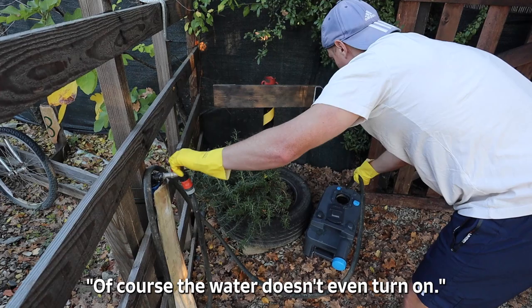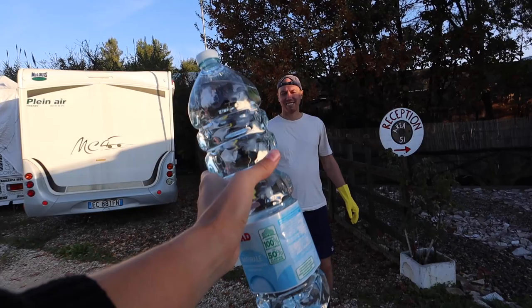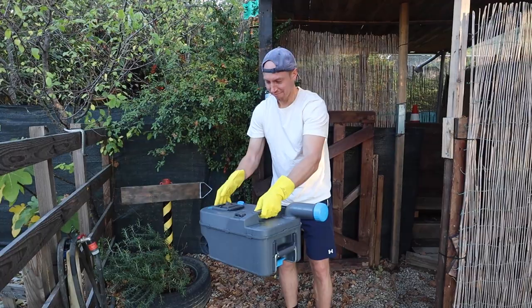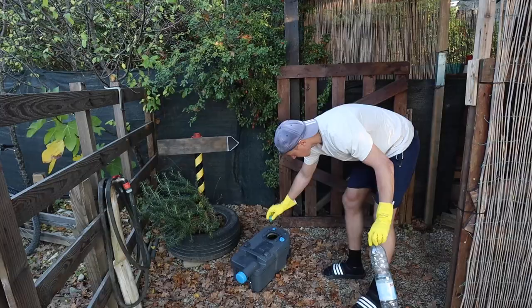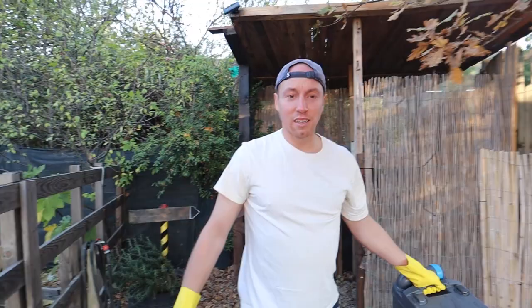Of course the water doesn't even turn on. Since there seems to be no electricity or water on property, we're just gonna grab a water bottle to rinse it out. Nothing like using a bottle of water that's purified to rinse out your waste tank. Rinsey, rinsey. Last order of business is you're supposed to leave a little bit of water in the tank and then another tablet to help with the sanitization and smell. Alley-oop! Boom! Good job, babe. All right, we're done. We have room to go to the bathroom again.